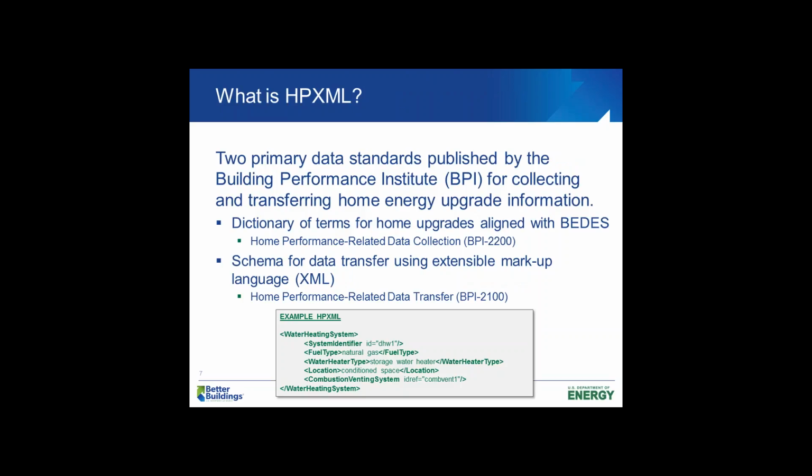But even before BEDES got started, there was a group of individuals in the home performance community that saw the need for this and the opportunity as well. They worked together. Many people were involved, including private companies in software development, utilities, and the public sector, and they developed a data standard that we now call HPXML. It includes two different standards that were published by the Building Performance Institute. One of them is a dictionary of terms for home upgrades, and it's one of the data standards that the BEDES effort looked at. We continue to work together with BEDES and HPXML to make sure those are aligned.